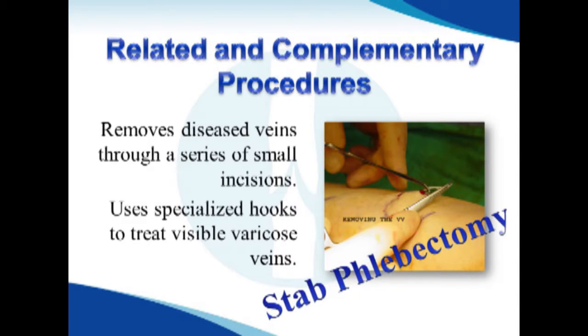We do anywhere from 1 to 30 of those in one setting, and it takes about 1 to 3 minutes each vein to remove those. It's fairly simple. They're 1-stitch closures with removable stitches, and people do very well with those. There's a little scar from each of those, but they're typically much better looking than the varicose veins.